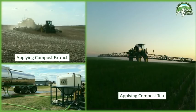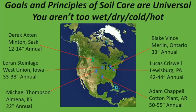We also played around a little bit with compost teas. As Derek said, it was very dry this year, so we didn't have any disease pressure. But I figured the crops were happy to see any moisture at all, so they did get a little bit of compost tea.